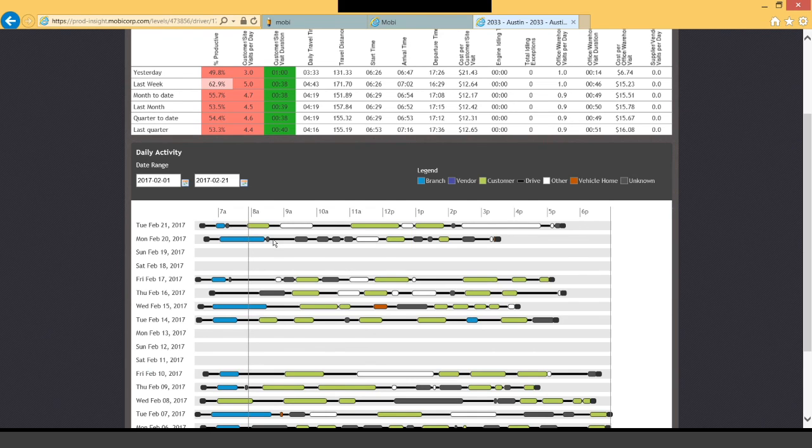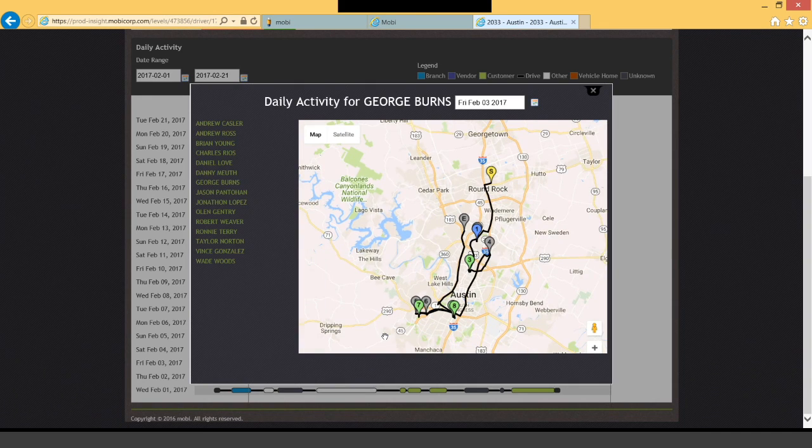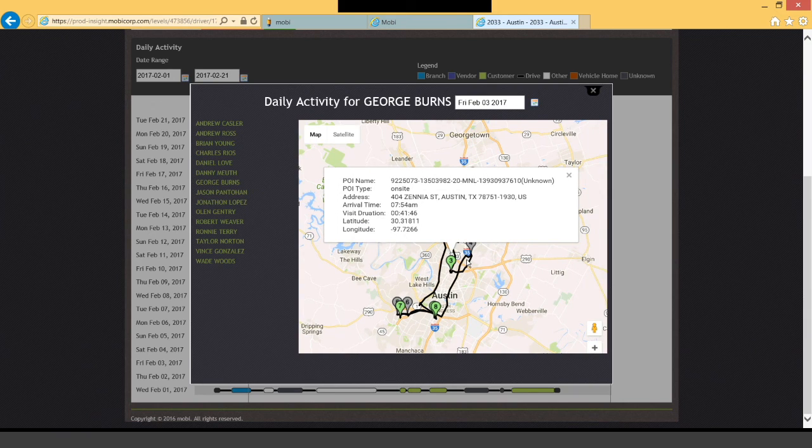And so we could certainly click on one of those unknowns, and it would bring up a route sheet for that particular day, and we can start to look at, where was he going? As you would expect with any mapping tool, you can look at this in satellite view, et cetera. But here it's nice because you can see these different stops. You can click on the stop, and it will tell you whatever location we were able to glean from the GPS information that was passed to us.